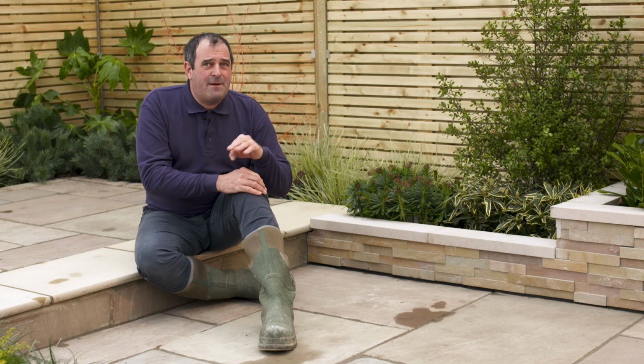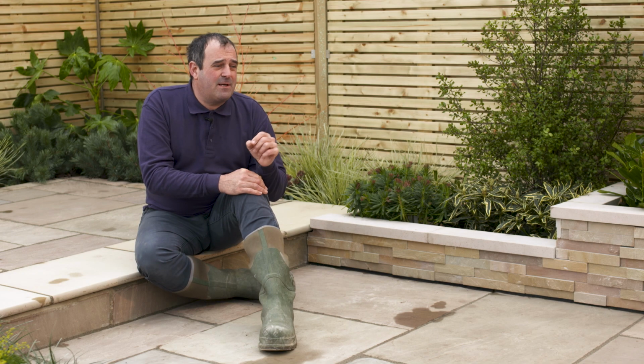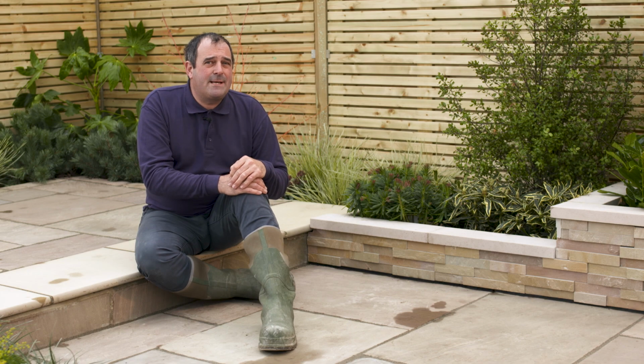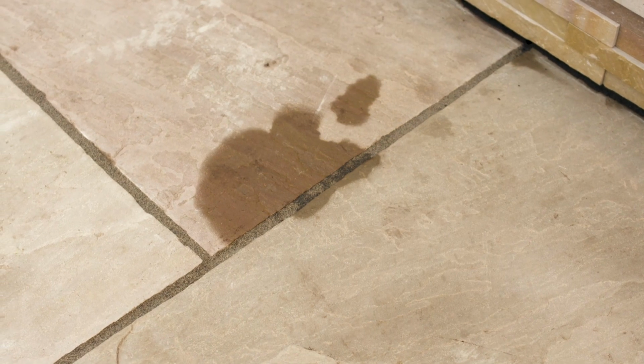When maintaining your patio, make sure you're looking out for anything that may be going wrong. If there's anything in the jointing that's lifting, get it fixed as quickly as you can so no weeds can get a hold of that patio area, because that can create lifting of your paving slabs.